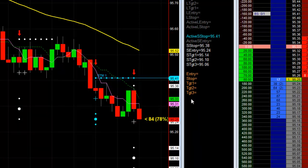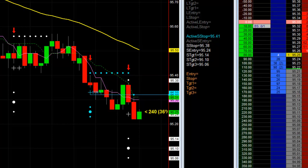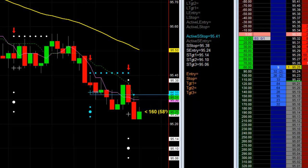Order filled. Well, there's the full target. And there's my 10 ticks. I'm going to lock in now one tick and hope that I can get lower. I want to make up the loss from that prior trade on this trade, but it may not happen.